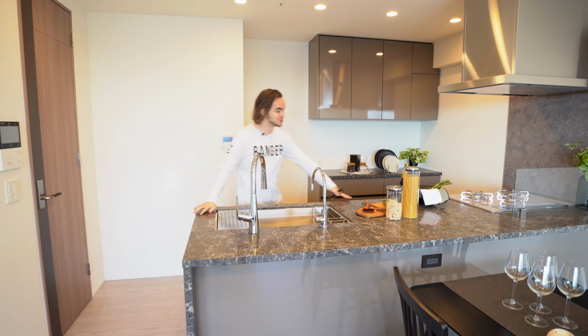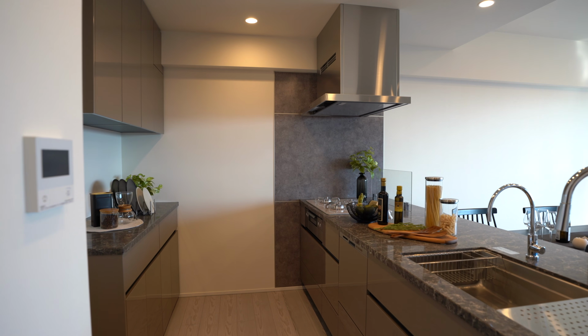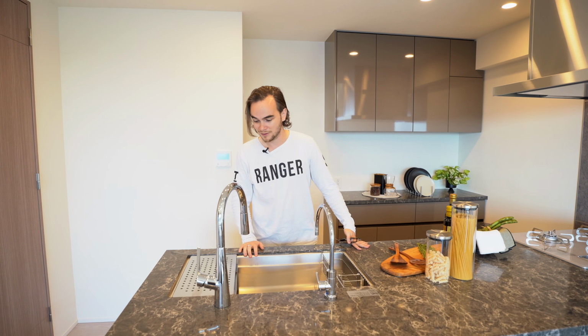First off, you have your kitchen over here. It's a nice peninsula kitchen just connected to that wall, again, with the same kind of counters that you have in the bathroom that I just showed you.